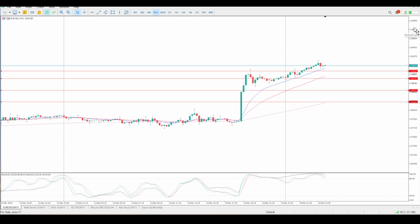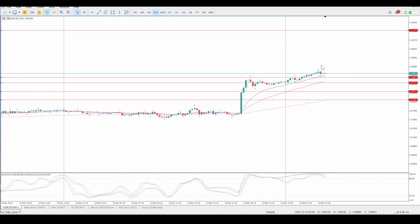So my advice this morning is quite simple. Look at 108953 and look for 108792. Get a pullback onto that, build a base, stop just below that area. As soon as you get the price action, you're looking to target 1010366. Hope that helps, and we'll catch up with you tomorrow morning.